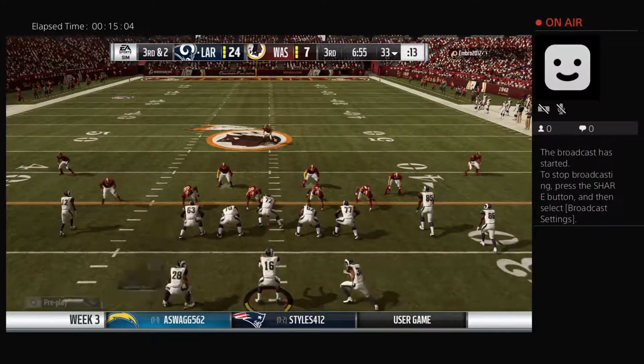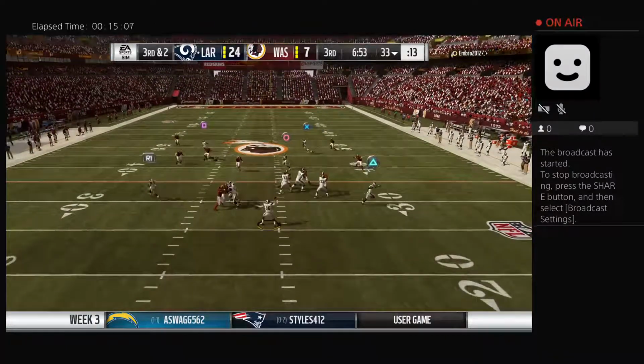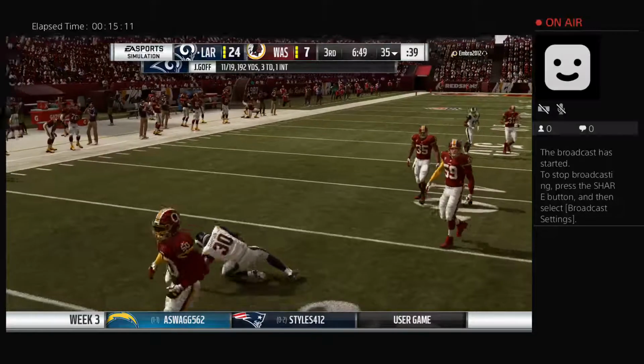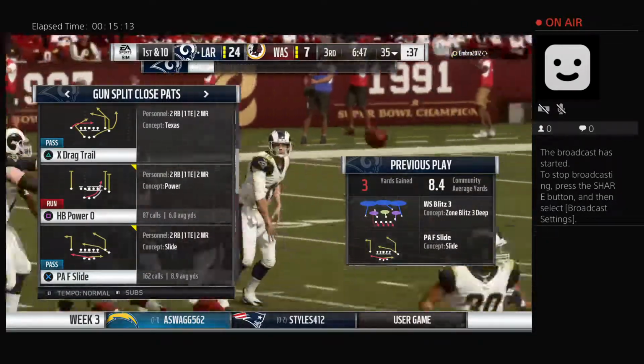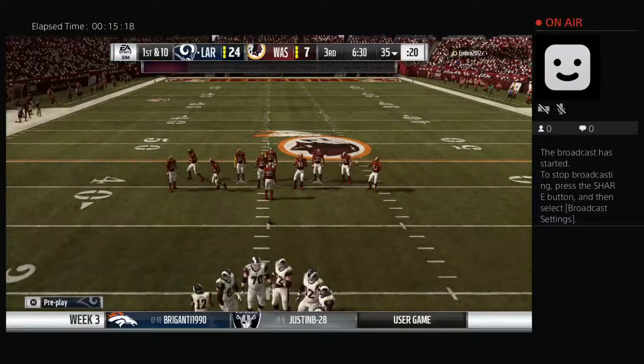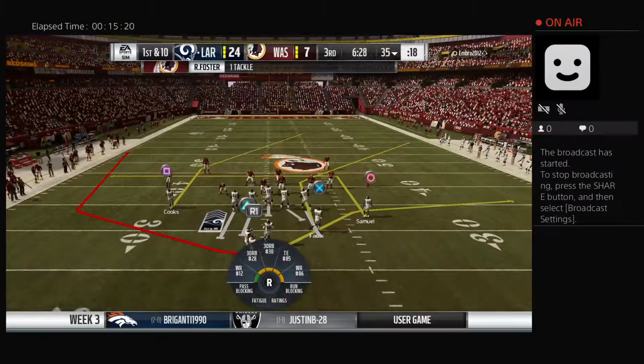Now Goff. And he's going to find his man out of the backfield. That's complete. And he's going to have the first down, yardage to the 35. Only 3 there on the pickup, but that's enough to move the chains.